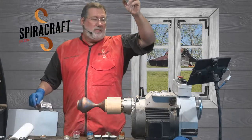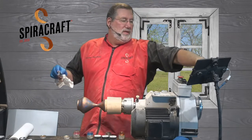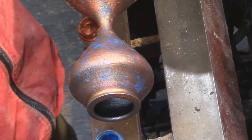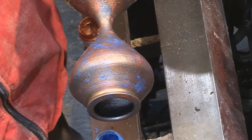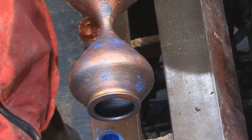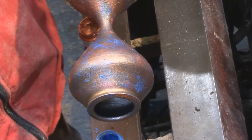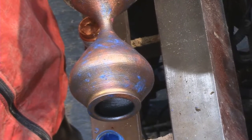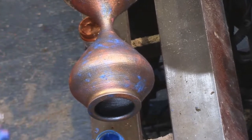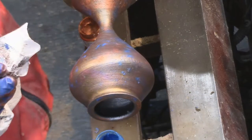Here's what I'm going to try real quick. I'm going to go to the end camera for a second, and I'm going to zoom this one in. If I can get there. A little bit better. It's a little out of focus because I'm not changing the focus. But there you go.